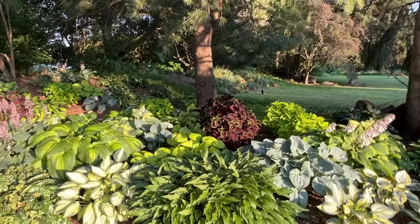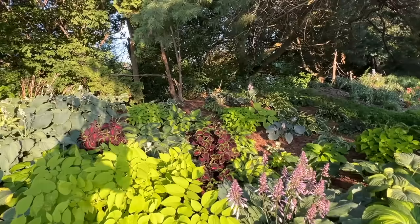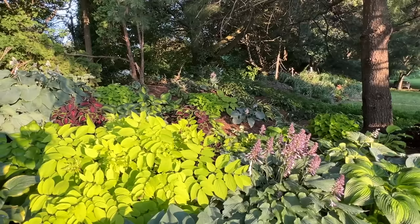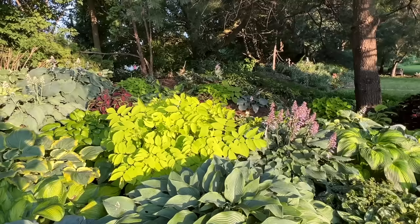We do break it up a little bit. We plant some coleus in there just to add some different colorations. That's the dark that you're seeing. That's some Torchlight coleus. We also have Aurelia Sun King, which is this beautiful chartreuse colored plant. Again, just to add a little bit of different color and texture into this space. Obviously the hostas do break the color up because they're all uniquely different, but just adding a few different plants in isn't a bad idea either.